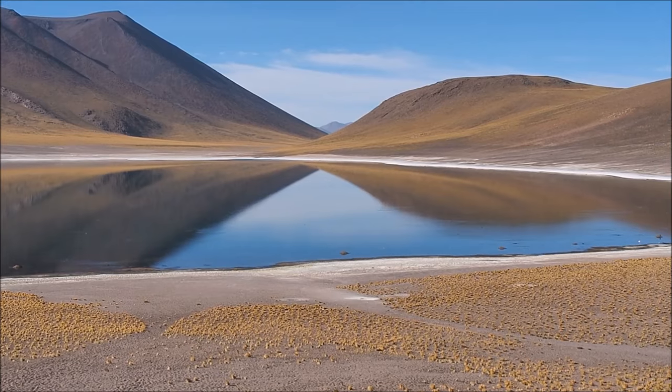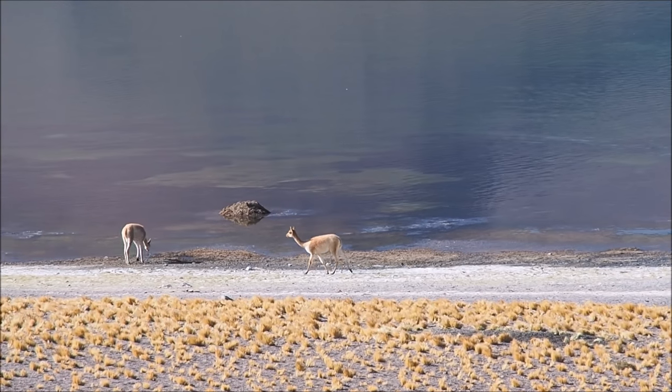What I've really enjoyed about the tours here is the fact they've all left really early in the morning. That's been awesome for photography because of the nice soft light in the morning, and also great for spotting wildlife.